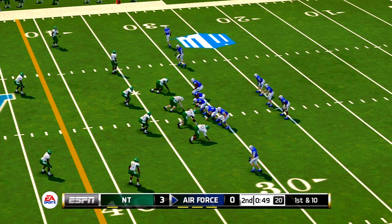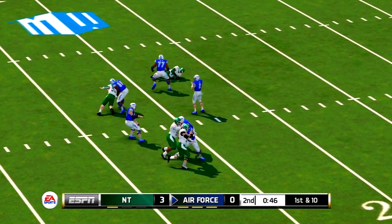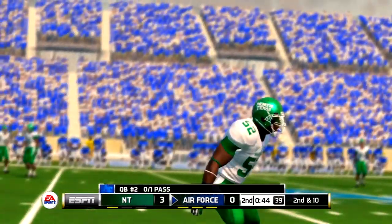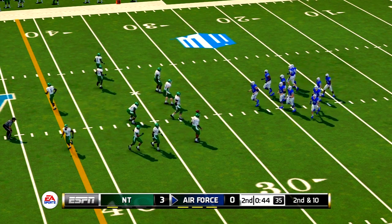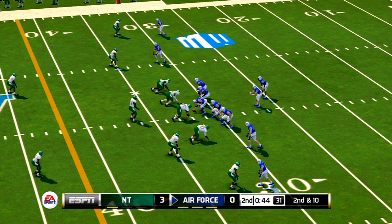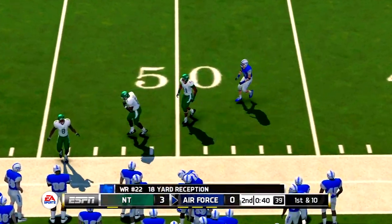Momentum swings have been fairly even. And with so little separation, this game can be drastically changed on just one or two plays. Second and 10. Ball on their own 31. Makes the grab and steps out right away.